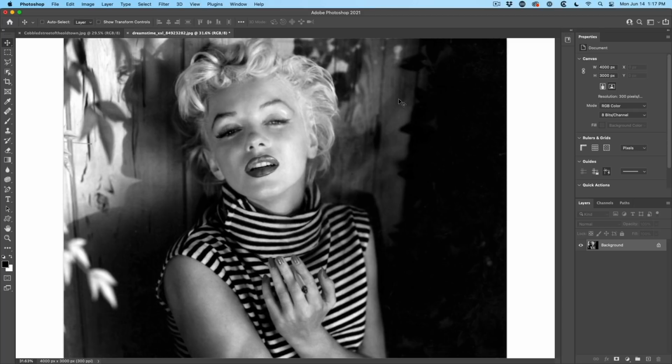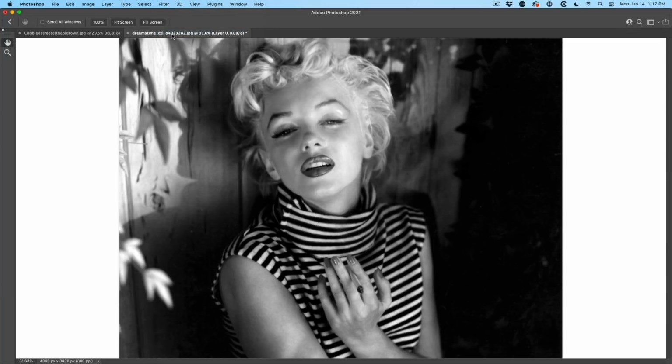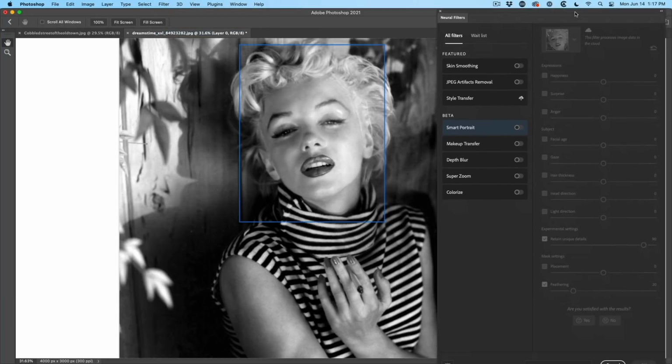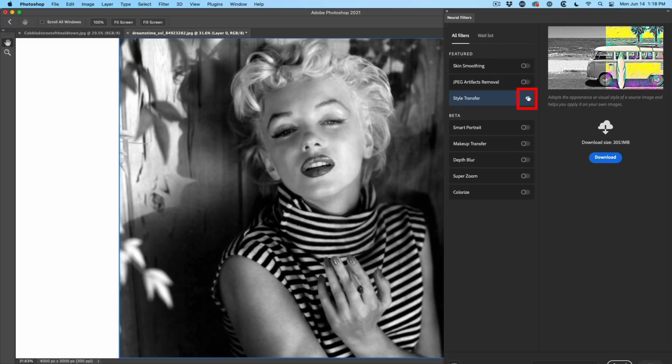All right, watch this, guys. We're going to choose filter, neural filters. Now we've had Colorize before and it worked okay, but check out how well this new release does. Before you choose any filter, let me just show you something. When you click, you're going to see this little download icon. I've already downloaded the ones we're going to use, but if you see that, just choose download and it's going to download that filter.